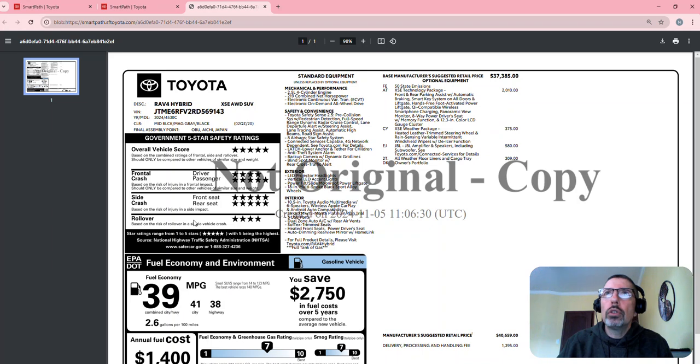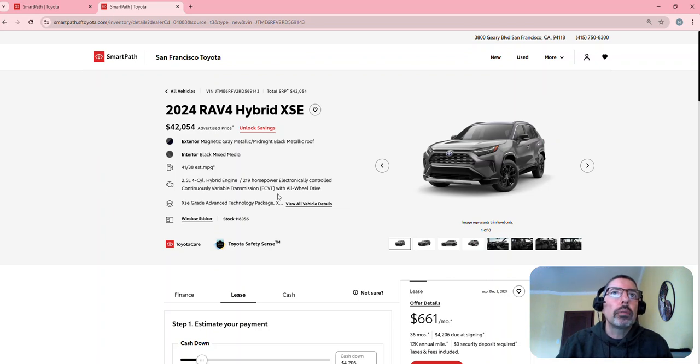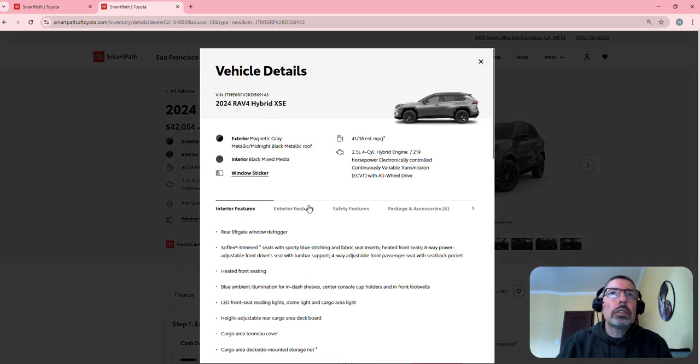I don't need to go to the dealership. I don't need to ask the salesperson to take a picture. I see the exact copy. It says not original copy, but information will be identical to what I see on the car at the dealership. So really cool here. All vehicle details also.